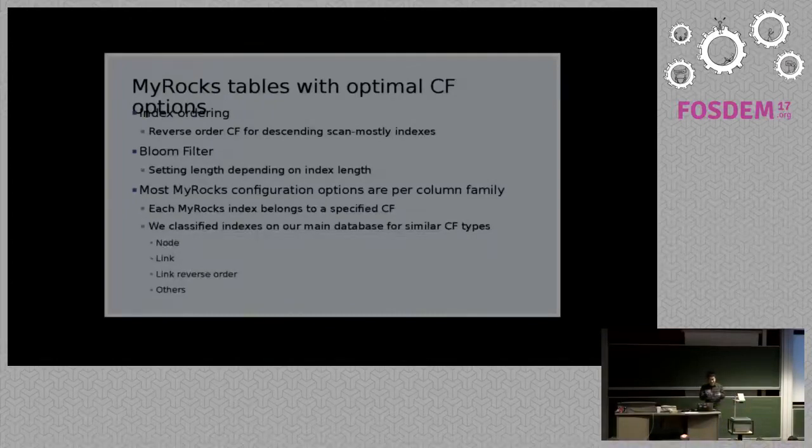So we needed a different format, another format optimized for descending scans. We call this a reverse order column family. A reverse order column family specifies that the data is stored in opposite order, which means it is optimized for descending scans. And Bloom filters make point lookups or range scans with equal predicates fast enough.